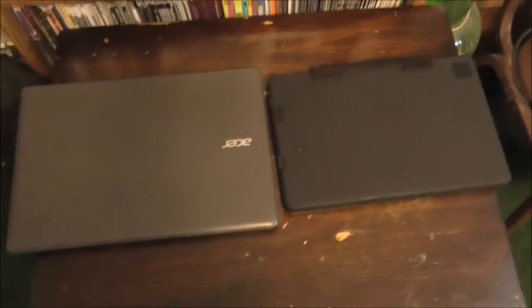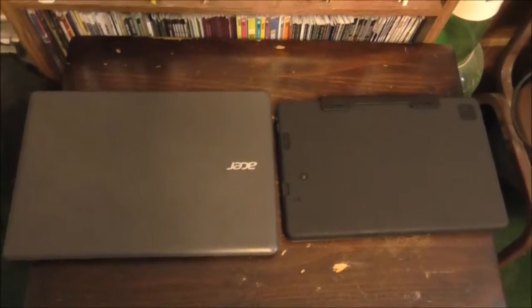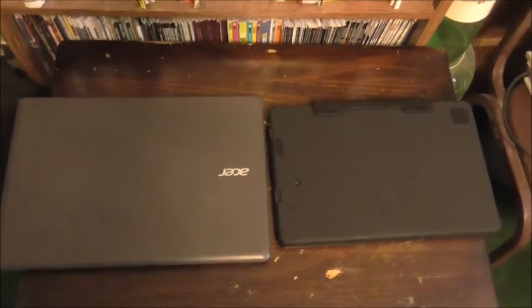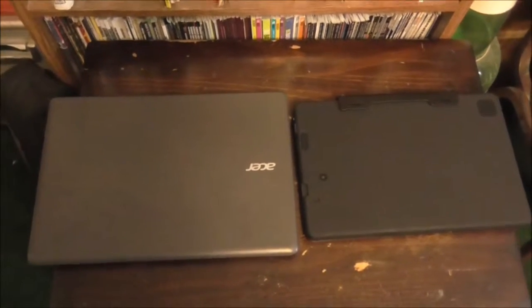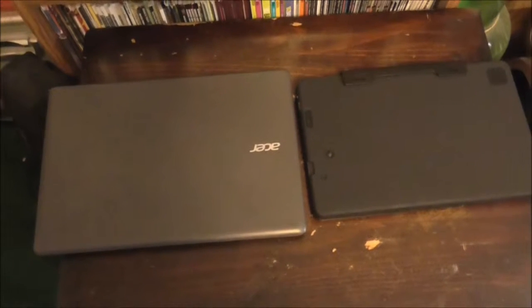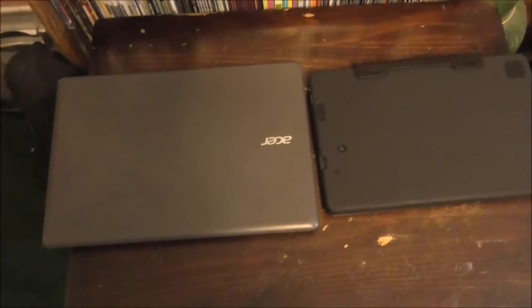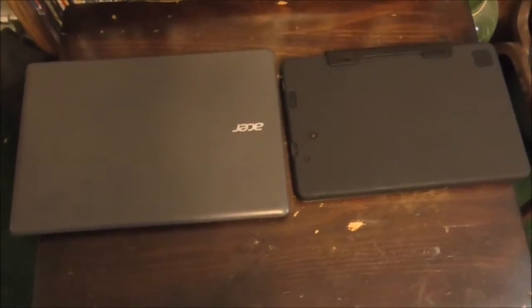Besides, I'll probably just use the laptop I got now for typing up documents. Maybe I'll do a little bit of a comparison, say for comparison purposes.